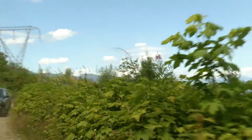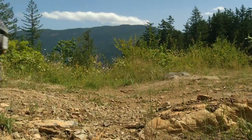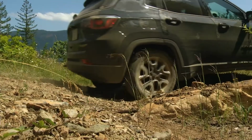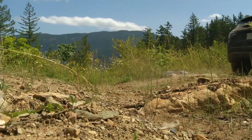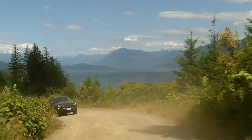So, back to the Jeep. For you off-road nerds, here are the specs. A 20-to-1 crawl ratio, 8.5 inches of ground clearance, and 8.2 inches of wheel articulation. I'm still a novice, so I have no idea what any of that means, but I have to say the ride in this, the ride's really nice. So good. Yeah.